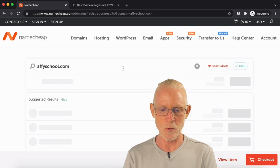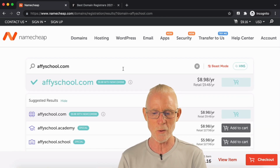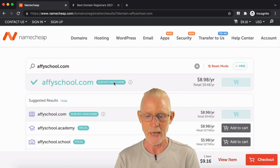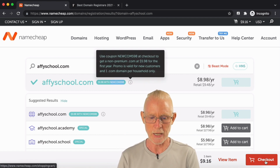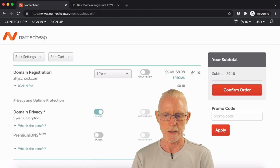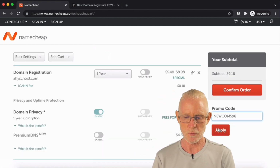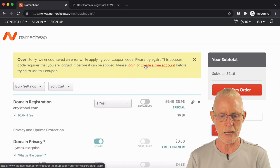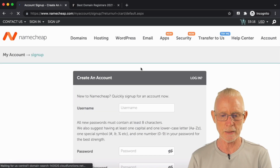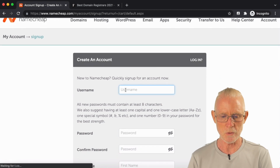Is it there? Is it there? Yes! Hey, I've got it. There's a code. Let's select the code, check out, and let's see how we get on. I can put the promo code in there, apply it. I got a bit of a problem, create a free account. Okay, let's do that. A little bit of a nuisance.